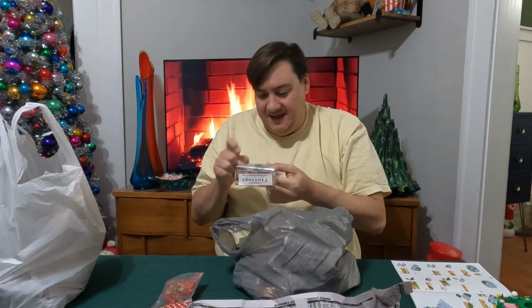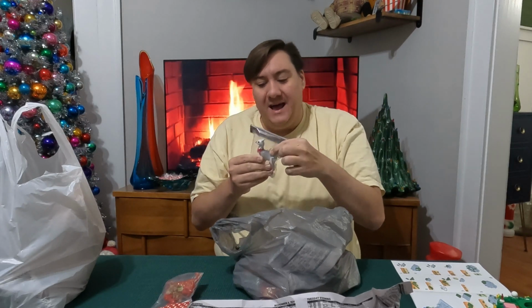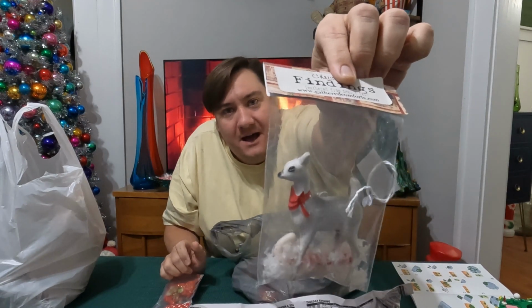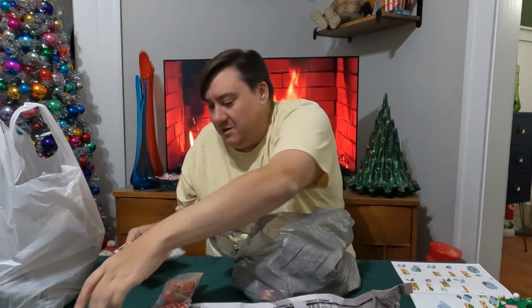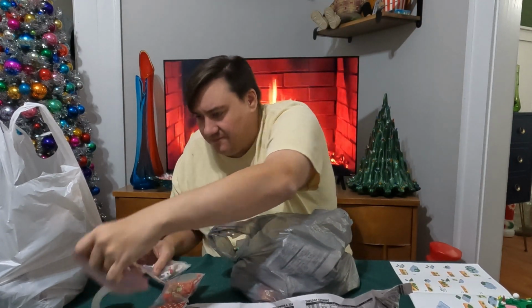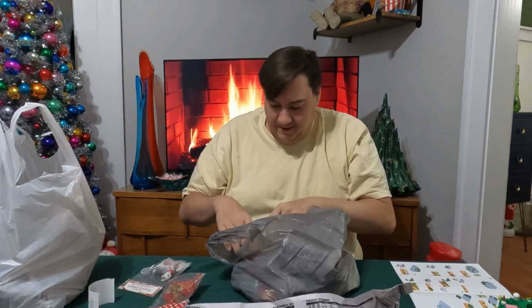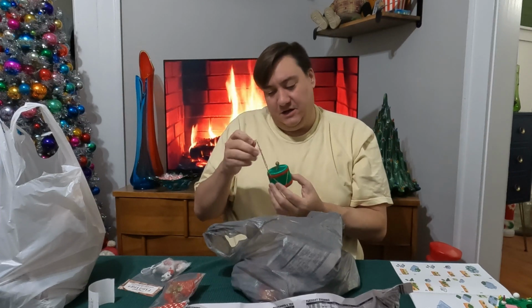And this one is a little bit harder, but it has a festive bow and a loop on top, so it'll be very easy to make an ornament out of. And then there's a little candy cane and the little snow, which I wonder if, well, I'm not going to try to figure out what's what. I picked up this off of a tree.